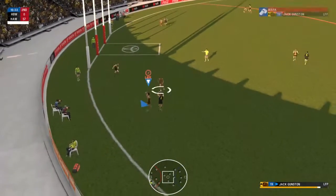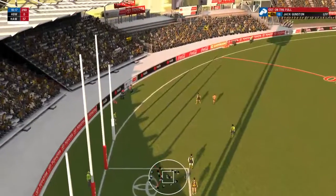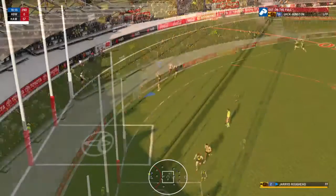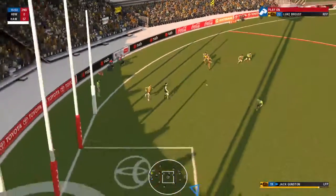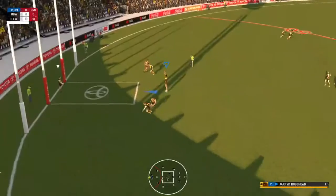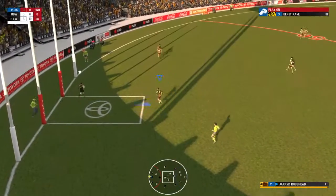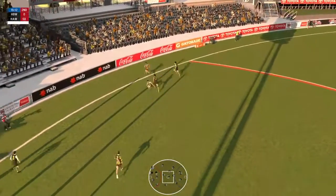A desperate kick there. Takes it well. Gunston has the chance to add one more to his tally. Jams it on the boot. A good mark under the circumstances. Looking for another goal here. The Hawks lead by 58. He'll be disappointed with that effort. They may have no option but to kick it long up the middle right here.